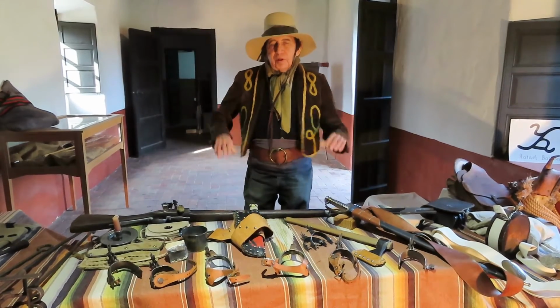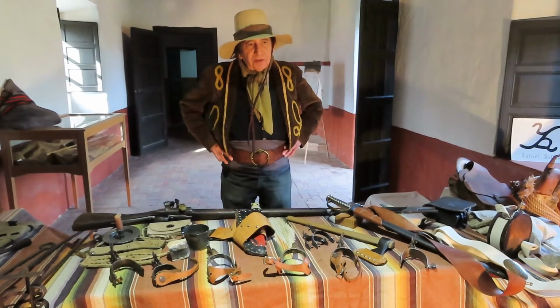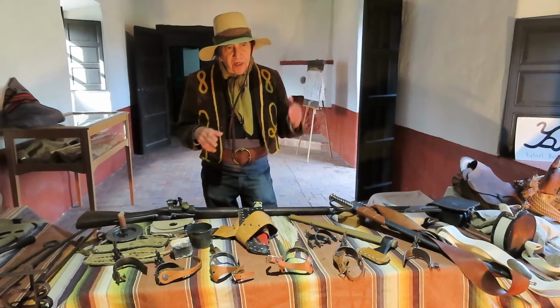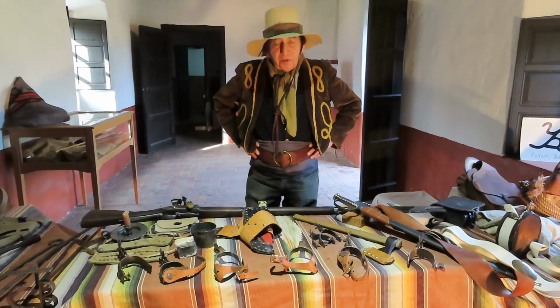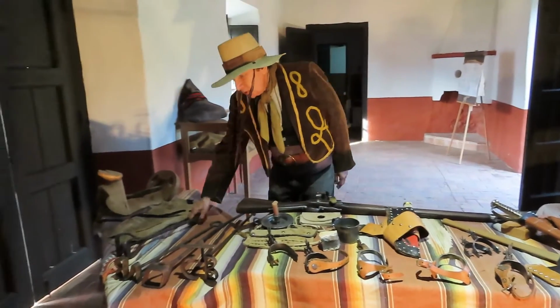And you wouldn't want to beat up your horse with your spurs too bad, or not at all, because in the first place it's not good to be cruel to animals, and in the second place, if you're out in the pasture several miles out and you hurt your horse too bad, you might have to walk home. Not a good idea.